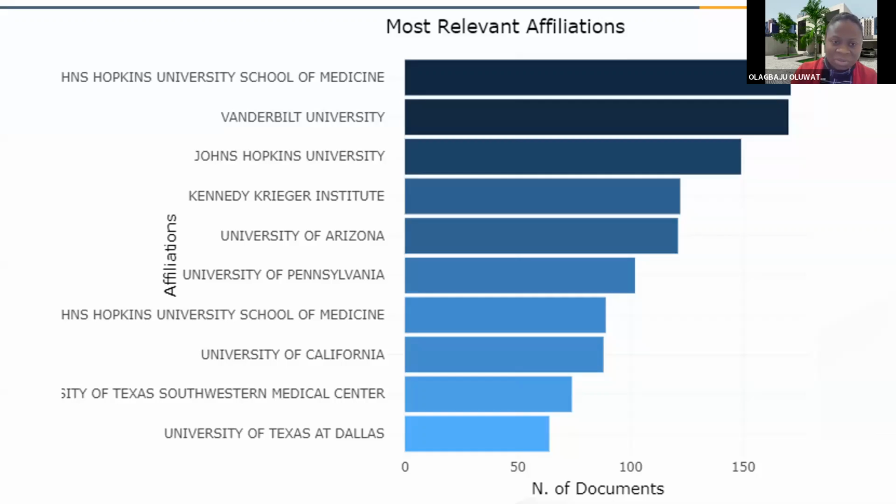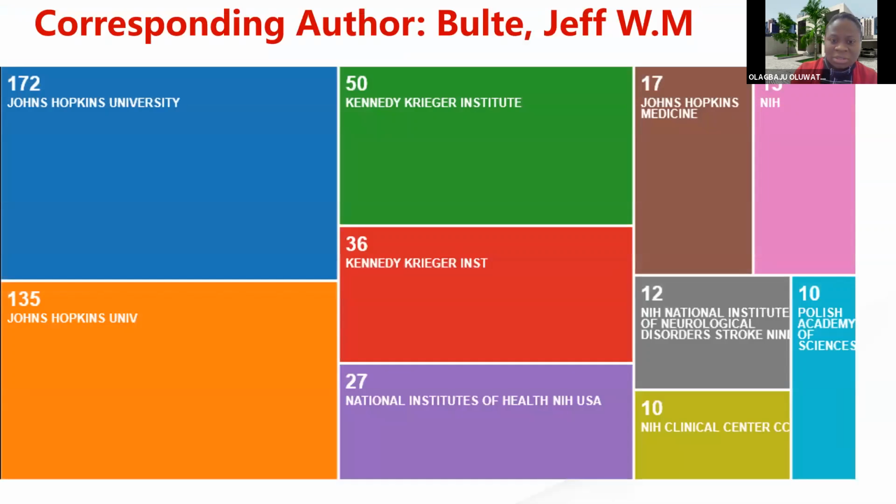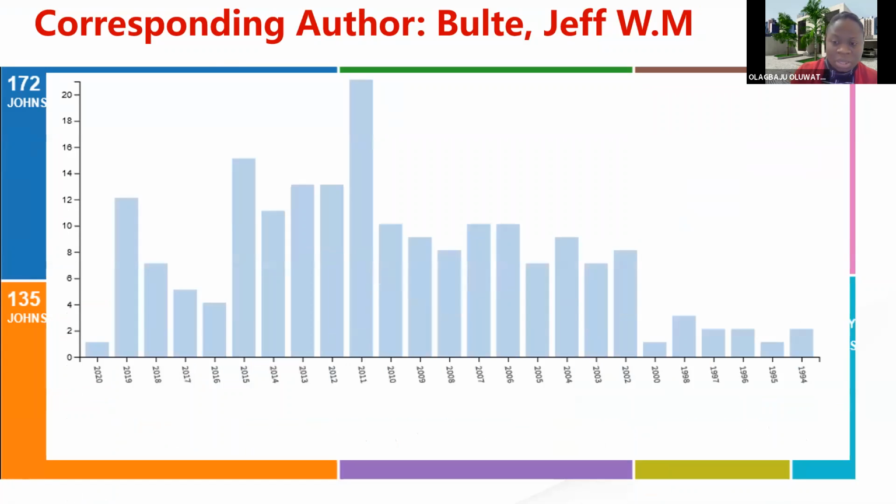And when it comes to CEST imaging, these are the relevant institutions: Johns Hopkins, Vanderbilt University, Kennedy, and a lot more, even Germany and the likes. This still talks about Hopkins. These are the articles they've published under CEST imaging, and this author is mostly the corresponding author. For those of us who have been interested over the years, this is the plot of what has happened over the years in CEST imaging, and they are still publishing articles.